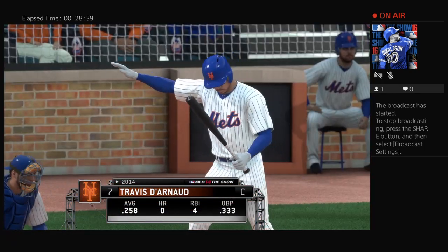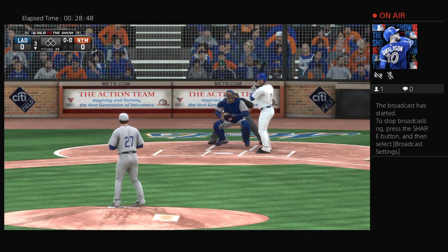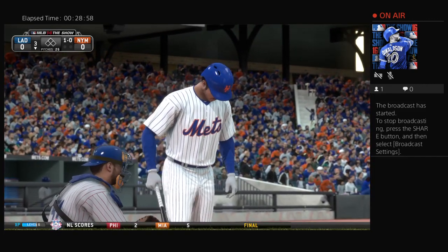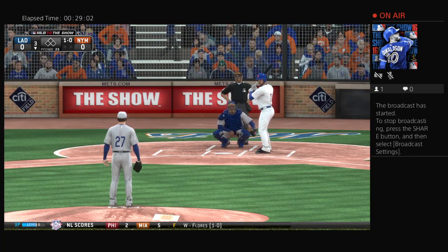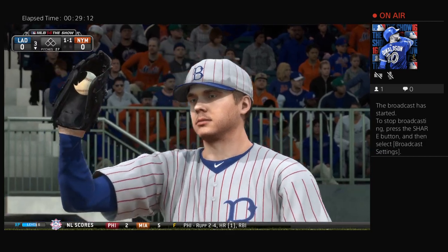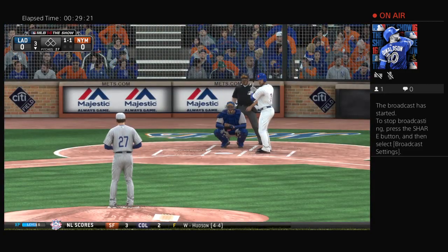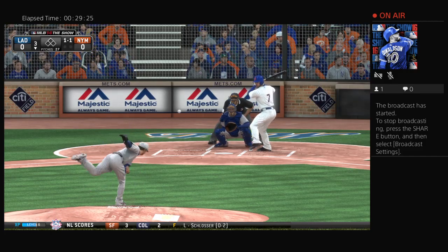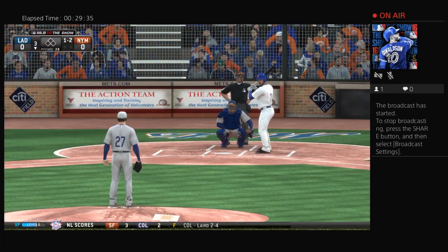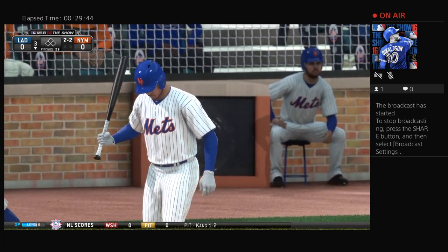Travis d'Arnaud makes his way to the plate to get us started here in the bottom of inning number 3. 8, 9, and 1 to start the inning as the first pitch misses for ball 1. Trying to keep the ball down here as this one finds the knees for strike 1. And this one will be fouled back in among the fans. Curveball, or maybe even the circle change there. 2-2 regardless.